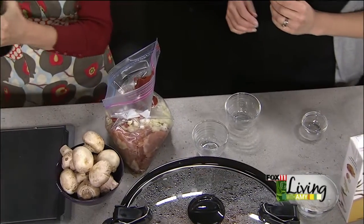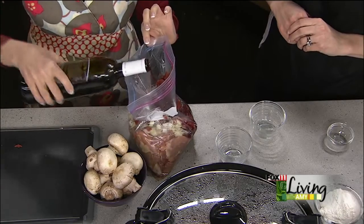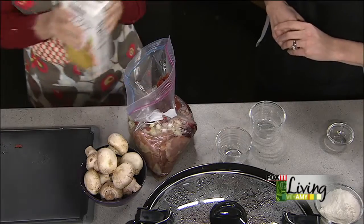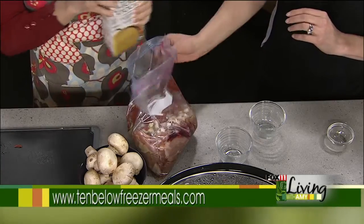Okay. This is a dry red. We love our Door Peninsula Winery wine, so I'm just gonna eyeball it. Okay. And then about 3/4 of a cup of chicken broth. Or chicken stock, whatever you have. Okay. How's that look? Looks great.